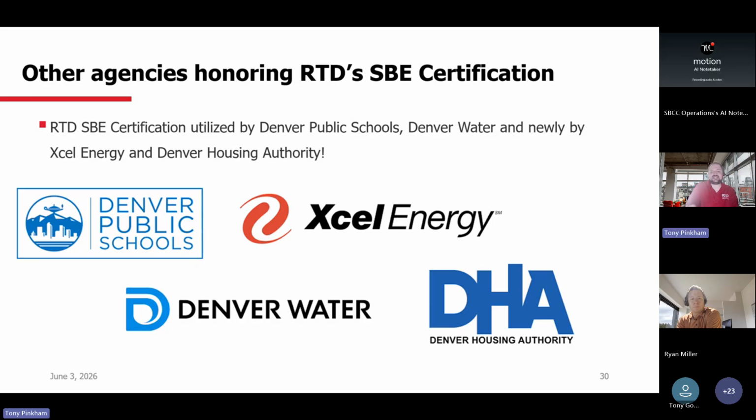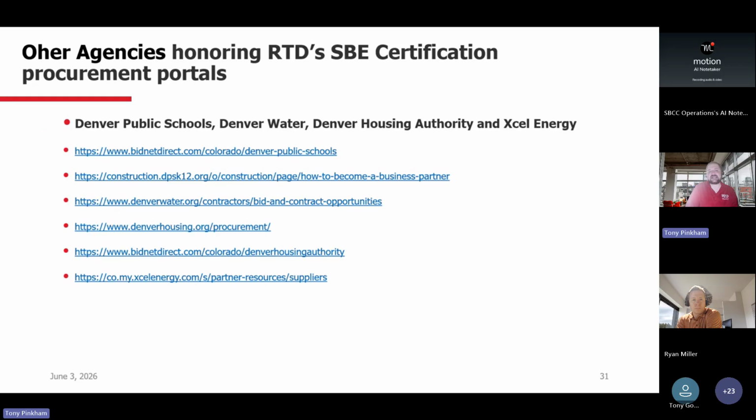These are the agencies that are accepting our certification: Denver Public Schools, Excel Energy, Denver Water, Denver Housing Authority. So going back to that 5-in-1 certification, here is how you will access all of their opportunities as well. You'll let them know that you are SBE certified with RTD. That should give you a little bit of an advantage if that's something they're looking for.